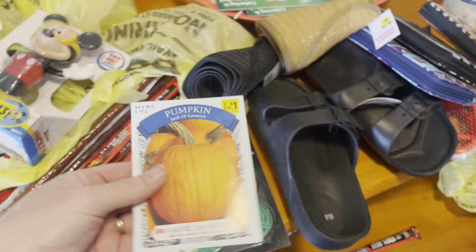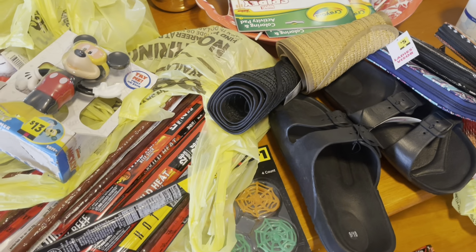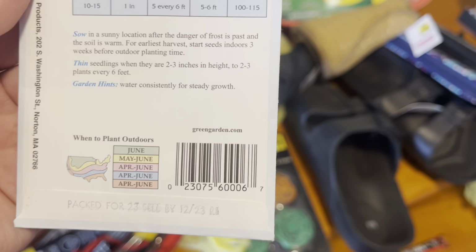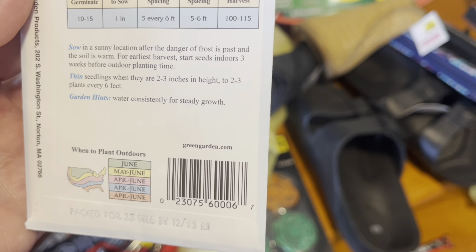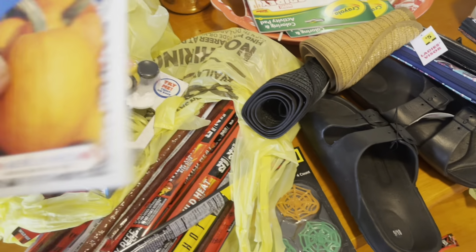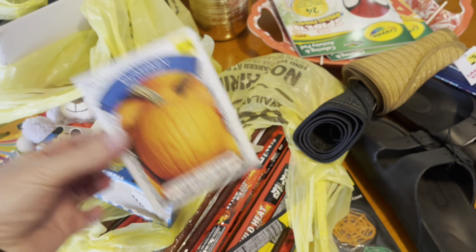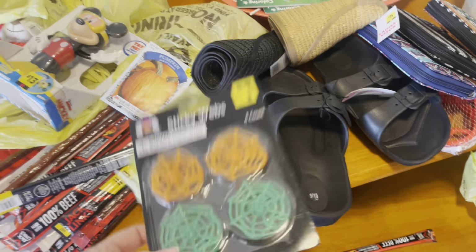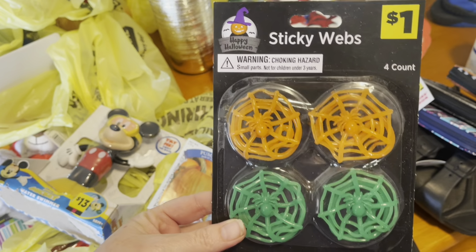All right, and then we've got some pumpkin seeds. I didn't get any seeds this year, so that was a bummer. So this is the first seeds that I've gotten, but I still have a ton from last year. But anyway, we got these sticky webs.